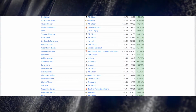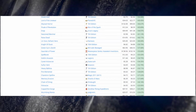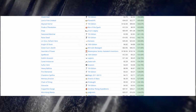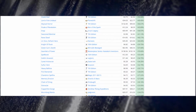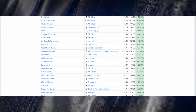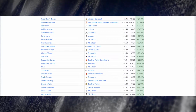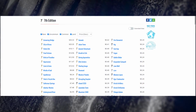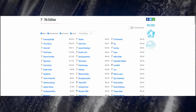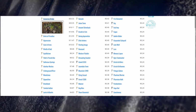So if you're a commander player and you want to make your deck look nice and blinged out, you're going to be looking at old cards, right? You're going to be looking at the old 7th edition because there's a lot of staples in that set that people are going to want for commander. 7th edition was a reprint set, and it was a core set, so it has so many valuable cards that you will need in commander, and the foil versions of them are incredibly pricey.